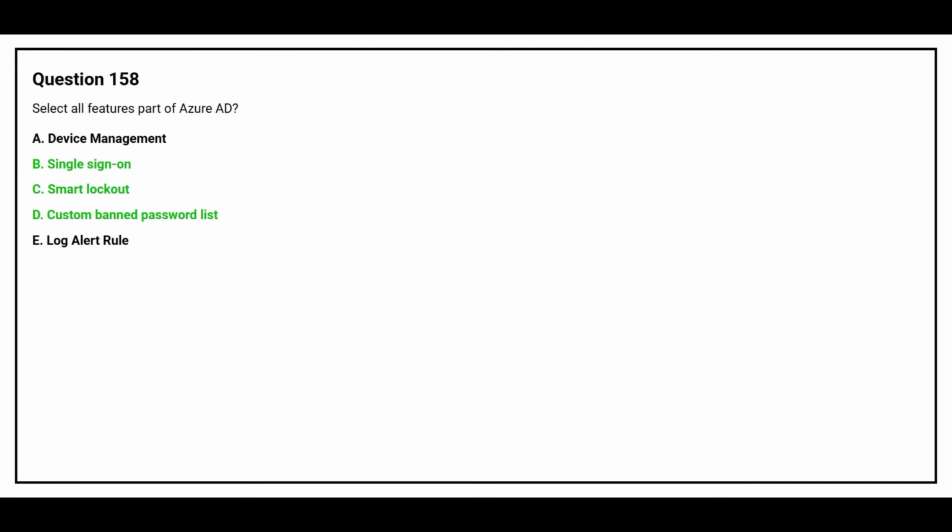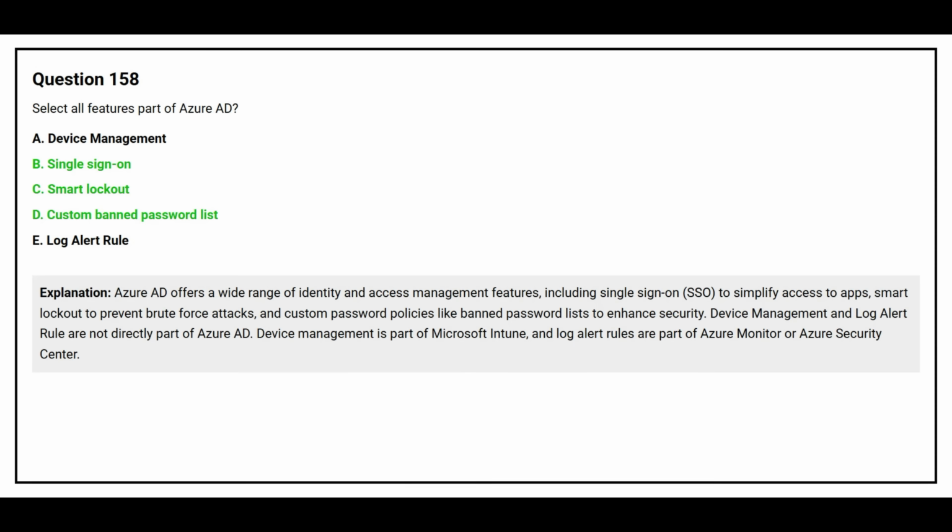The correct answers are Option B, Single Sign-On. Option C, Smart Lockout. Option D, Custom Banned Password List. Azure AD offers a wide range of identity and access management features, including Single Sign-On, SSO, to simplify access to apps, smart lockout to prevent brute force attacks, and custom password policies like banned password list to enhance security.